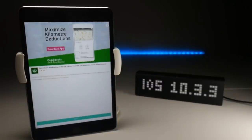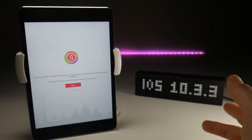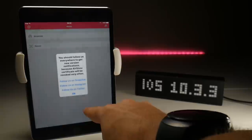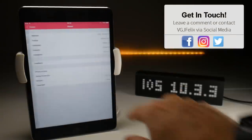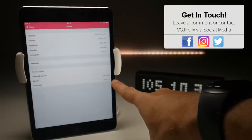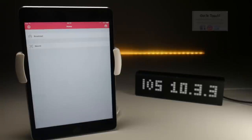I have noticed though that it looks as if App Valley have added adverts to their applications. Fair enough, I guess. But now what we're going to do is, once we agree to the Airshow pop-ups, check the version number, which we can confirm is still 0.6.1. I'm going to go away and do a quick screen recording, which you'll see on screen as I talk to you in person, because I've got a lovely face, haven't I?